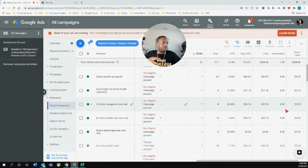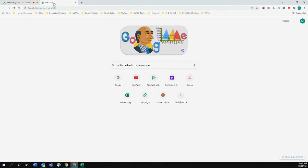So let me show you what these numbers mean. Here it means that this keyword phrase got one click, and impressions means that four people have actually searched for that keyword phrase in google.com. And then this column right here, the cost, means that that keyword phrase alone cost us $33.16. So what does this mean, in-home care near me? How are people searching for these keyword phrases on Google, and why is it costing us $33.16? I'll show you. Go to Google right now, open up a new tab, and I've pasted in-home care near me, right? And I'm going to hit enter.